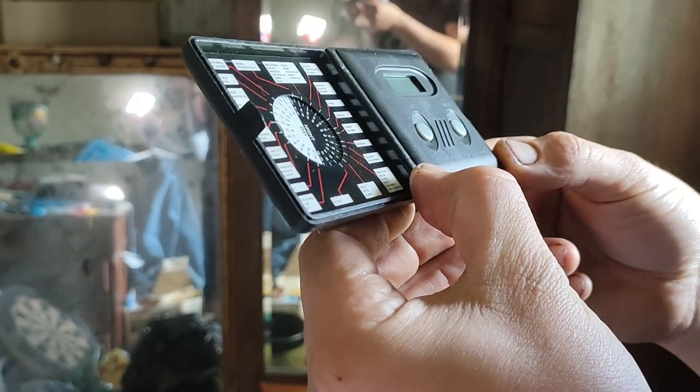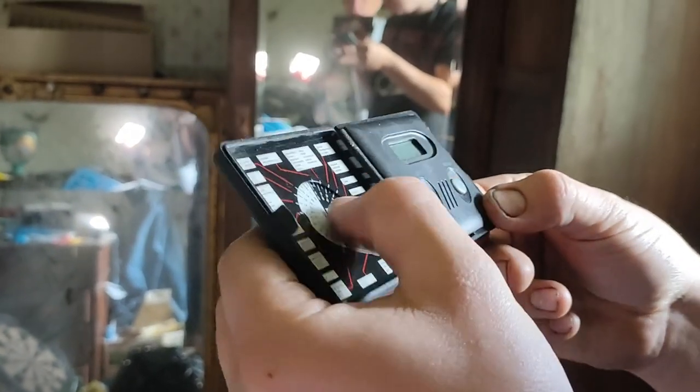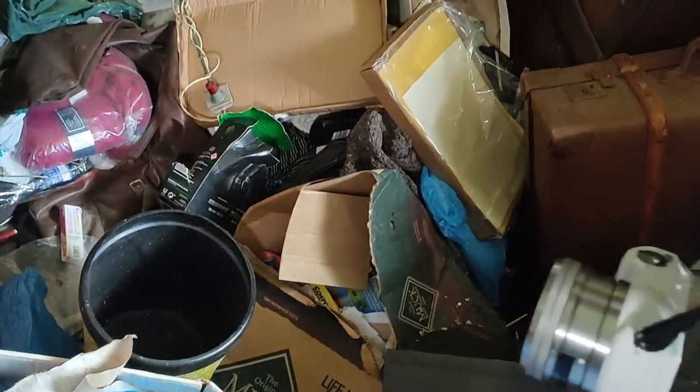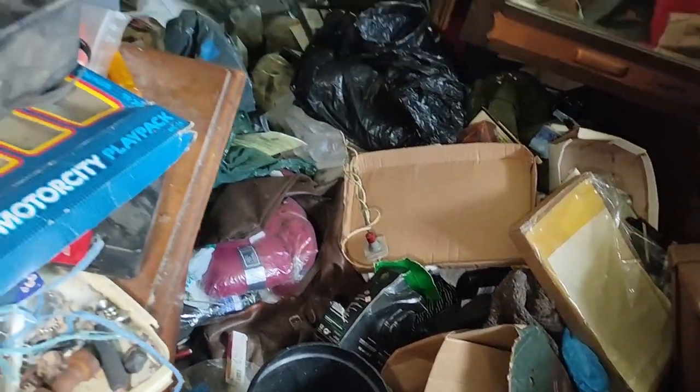So have a look down there. Oh, God, I can't move. I'm on dressing gowns and everything. See, look at this. Oh, what is that? An alarm clock. I don't know what that is.